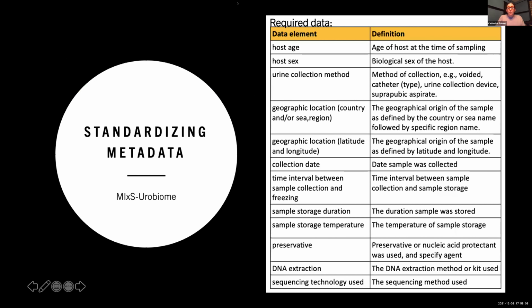As a result of our urobiome study, we put together the MIxS urobiome collection. If you're not familiar with depositing data with NCBI, there are different standards that they request that you follow, and there are required data elements for each individual study that you provide to the public repositories. As part of our consensus, we put together a list of what we think should be required for depositing raw data related to urobiomes. What I've listed on this page is just a snapshot of the metadata collection that we're recommending as part of that consensus study.